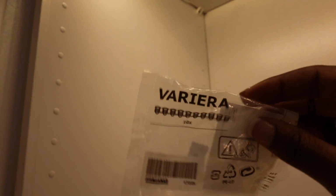So yeah, okay, I'm so excited. Before I leave, I want to show you guys how I close up these little holes. I use the Verriera by Ikea, and it's literally just the plugins. You just stick it in, and all these holes are gonna go away. I'm actually gonna do that right now, and the next time you guys will see me is when everything is done and organized.